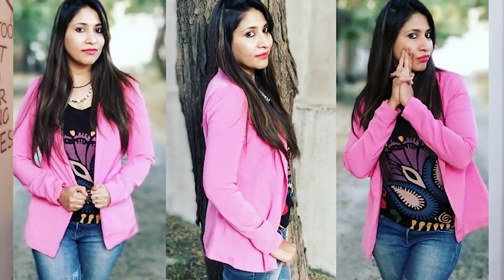Okay, so the next tip would be layering. Layering is your best friend if you have heavy breasts. What layering does is that it covers up the area which you do not want to show, of course. So go for well fitted jackets, shrugs, cardigans or blazers which fit you really well. They should not be too loose, and they should not be very clingy. They should be well fitted so that they give structure to the dress and make you look super attractive and smart as well.